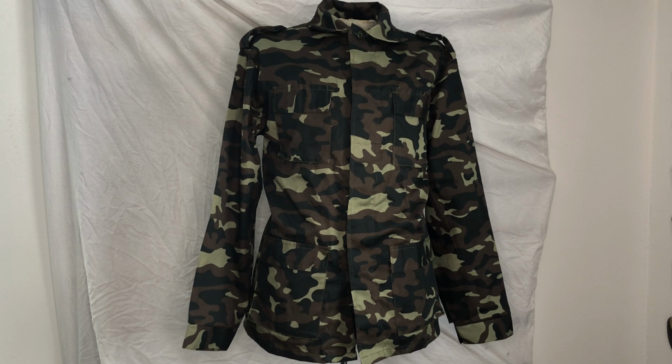It's the Ukrainian, basically TTSKO. They call it butane. I don't know how to pronounce that in Ukrainian. And there are so many variants of this that I can't even begin to describe to you how many there are, and they're still being produced. This is one that was probably produced around 2014 after the crisis with Russia started.